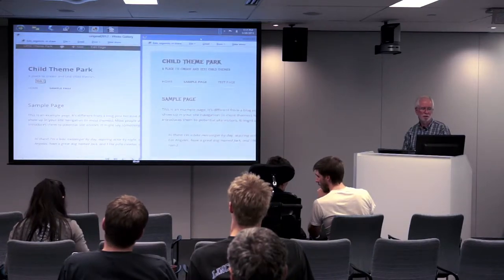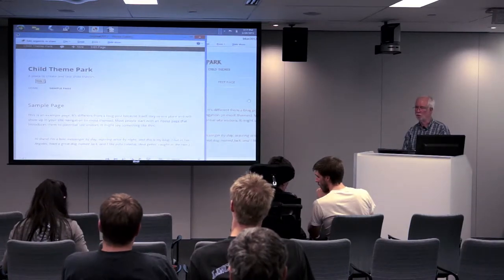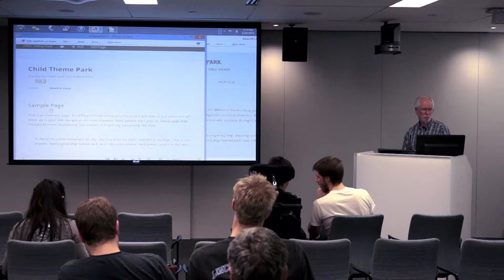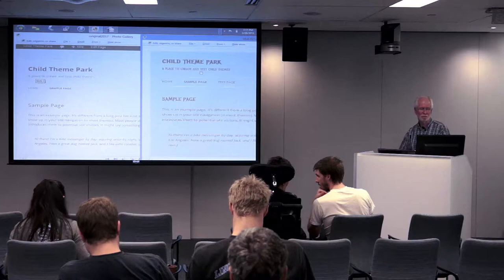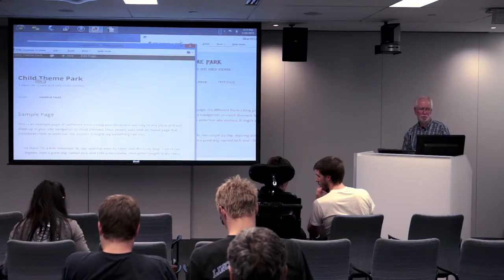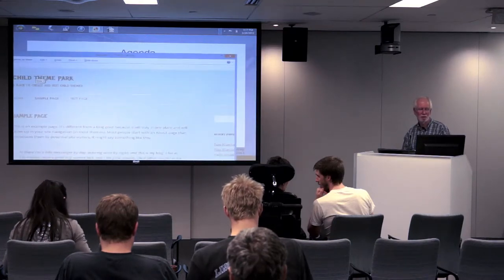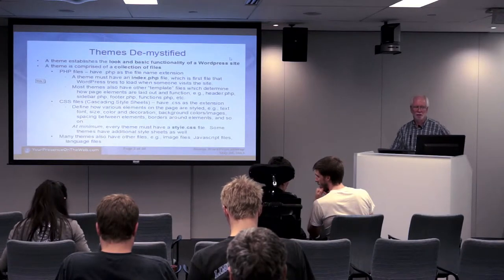So these two screenshots were taken from the same site, only using two different versions of the theme, the original 2012 theme, which doesn't have that forced uppercaseness in the headings, and this one, which does, and also has the different font for the headings. So how did we do this? This is really the example that we're going to use to drive the discussion. So, before we get into that, let's demystify a little bit about what themes are.